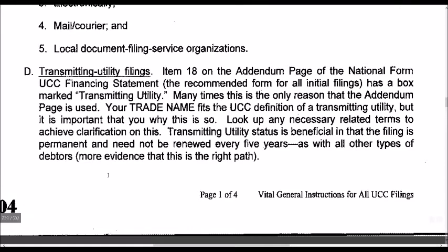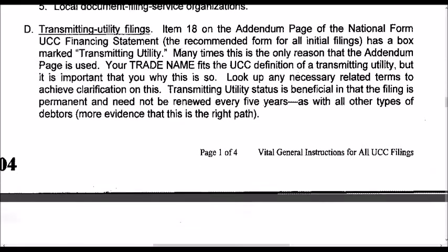D. Transmitting utility filings. Item 18 on the addendum page of the National Form UCC Financing Statement, the recommended form for all initial filings, has a box marked transmitting utility. Many times this is the one reason that the addendum page is used. Your trade name fits the UCC definition of a transmitting utility, but it is important that you know why this is so. Look up any necessary related terms to achieve clarification on this. Transmitting utility status is beneficial in that the filing is permanent and need not be renewed every 5 years. As with all other types of debtors, more evidence that this is the right path.